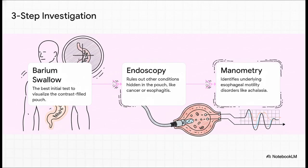After that, next up is often an endoscopy, where they use a tiny camera to go look inside the pouch itself, just to make sure there's nothing else hiding in there, like cancer. And finally, especially if we suspect a middle or lower pouch, they'll do a manometry test. This measures all the pressures and muscle movements in the esophagus to find any of those hidden motility problems we talked about.